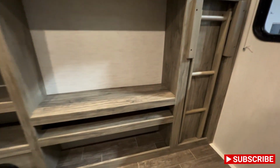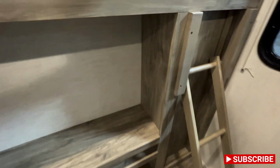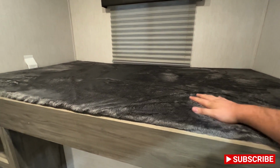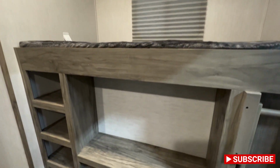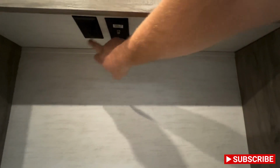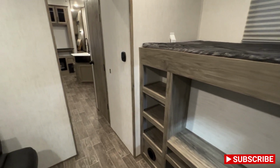You also got this nice little built-in ladder, so that way you can get up to this bunk. You just flip that out, and bada bing, bada boom, you're climbing on into bed. Put that away. But really nice, soft bunk bed. You got the teddy bear cushion, I believe is what they call it. But really nice there. You also have this window. This is a backer for a TV, so you can go ahead and put a TV in there if you would like. You also have your connections there for your cable. You got a couple USBs and a couple outlets. So if the kids want to watch a movie, anything of that nature, you guys are good to go.